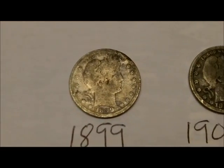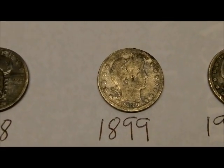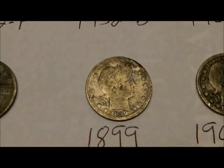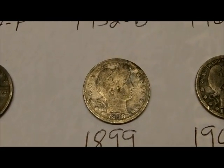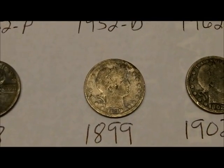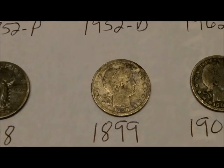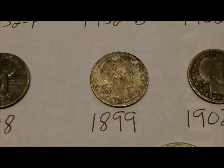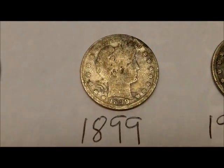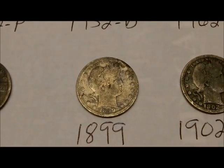Funny story, the 1899 Barber quarter was the first silver coin that I found outside of my yard. I found a Mercury dime in my yard, a Roosevelt dime, and a Mercury dime at the school right next door to my house. But this was the first silver coin that I found actually going out detecting. I was very thrilled when I found that.